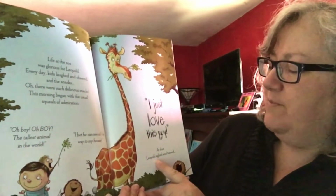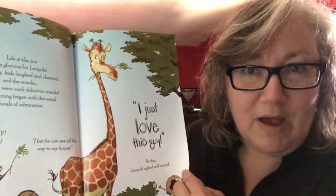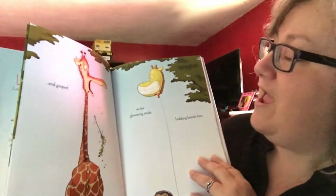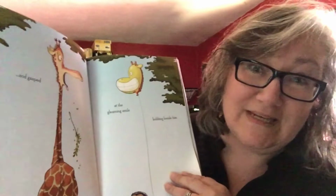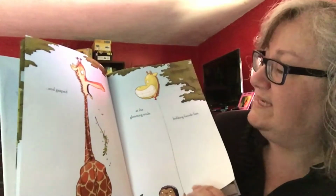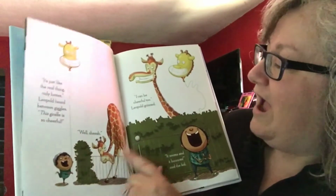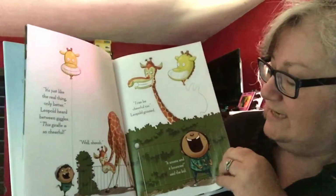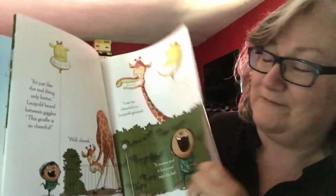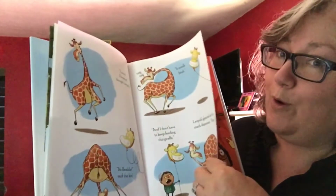At that, Leopold sighed and turned. Is this boy talking about Leopold? No, he's talking about his balloon. And he goes on to say all the wonderful things that the balloon does that Leopold doesn't. Like this balloon is always happy and cheerful. And Leopold's like, well, sheesh, I can be cheerful too. So then he tries to be cheerful. But then the boy says, and it zooms and it bounces. So Leopold tries to do that. And it's this contest between Leopold and the balloon.